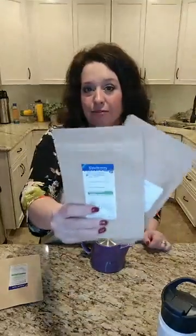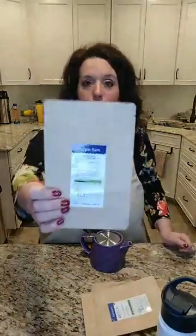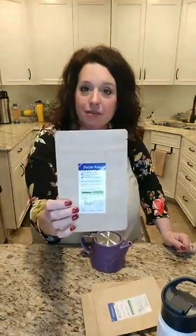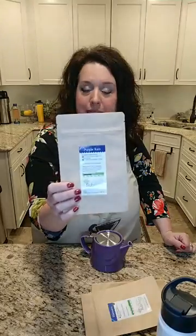So we have gathered together 1 teapot, a bag of our purple tea, a bag of our elderberries. I think everyone knows how great elderberries are for your immune system. And we've grouped it with our Purple Rain tea. Purple Rain has the purple tea base. It does have elderberries, and it also has lemon and lemongrass. So all of these great ingredients are mixed together, great for your immune system.